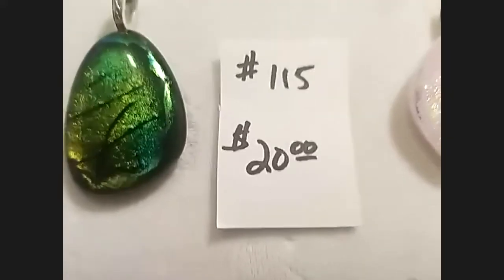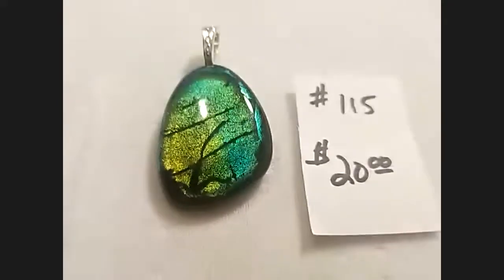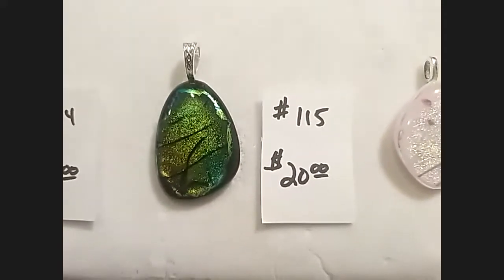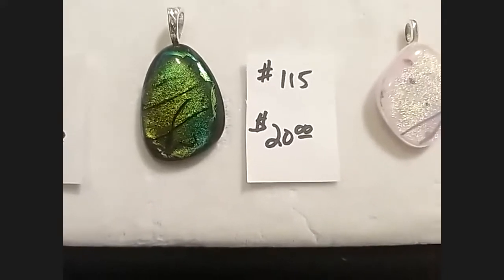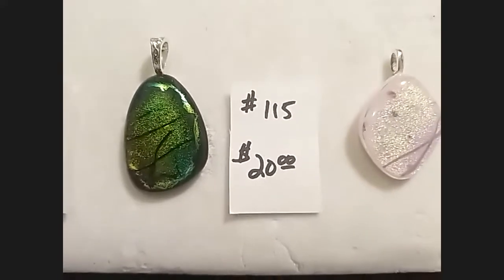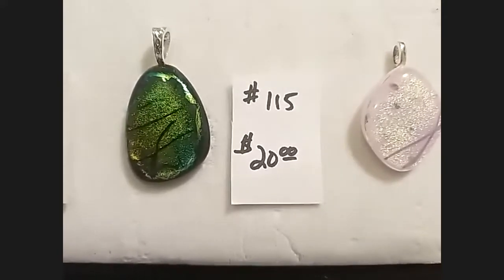All right, this one's number 115. This is about an inch and probably 5/8 tall by about an inch and maybe 3/8 wide, not including the veil. It's a yellowish, goldish blue, greenish blue. A gold-y blue. And I love the little black strips going through it. The lines. Yeah, very pretty.